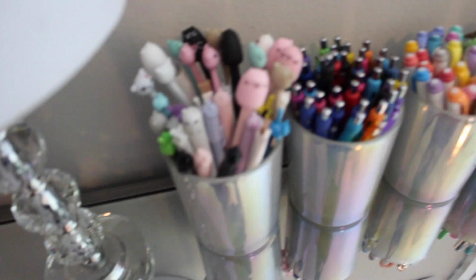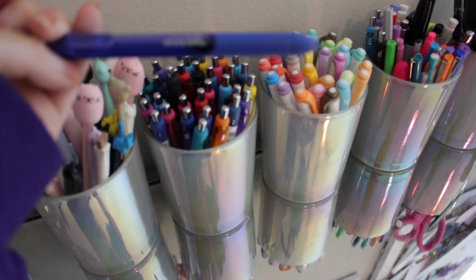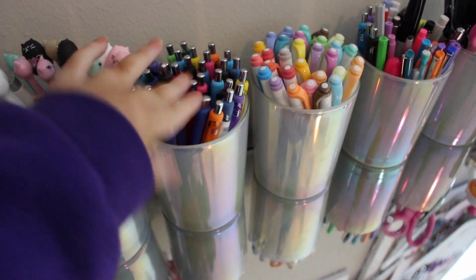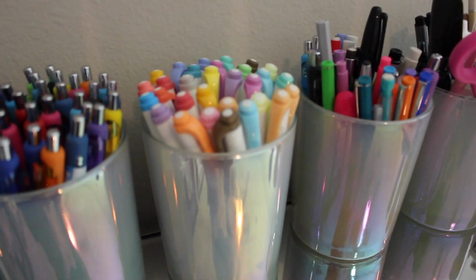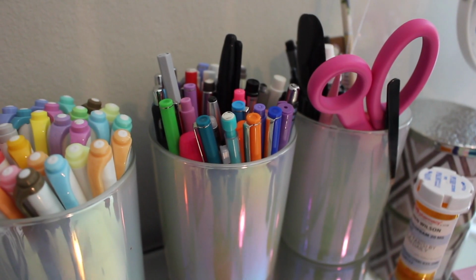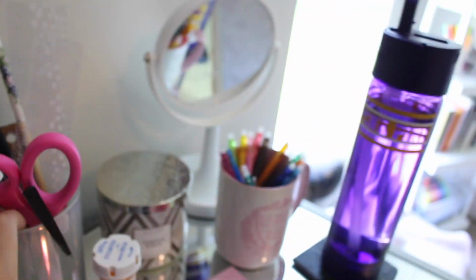So in this one, it's all pins that have stuff to do with cats. This one has all of my Papermate Ink Joy gel pens in all different sizes. These are my favorite pens ever. These are all of my Zebra Mildliners. These are random pens and pencils, and then this is filled with the things I use to plan with. So I have scissors, a ruler, tweezers, my X-Acto blade, stuff like that.